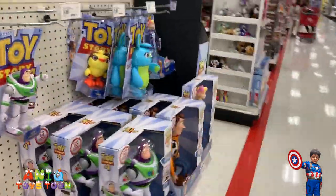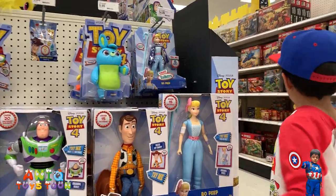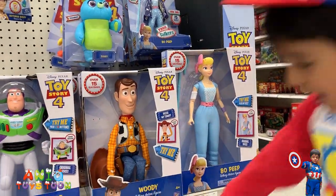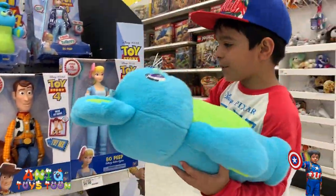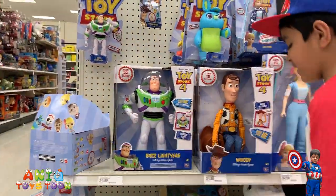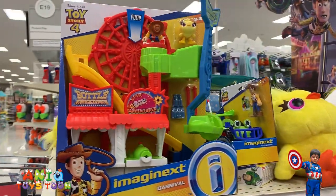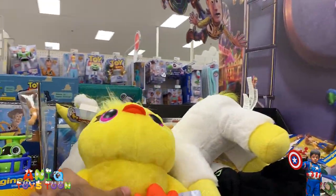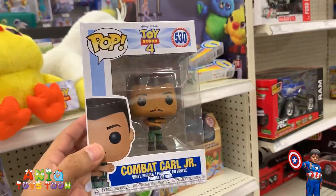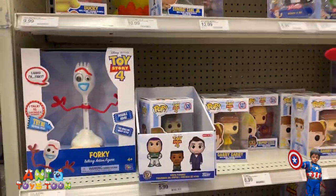There are a bunch of Toy Story toys here as well. What is that, Anik? That's Bo Peep. And then we also have another Bo Peep. And a giant bunny. That is so cool. And they also have some really cool books right here. Another Carnival. And we have Ducky again. This cool Ducky. This is Combat Carl Junior. And we have a bunch of these right here.